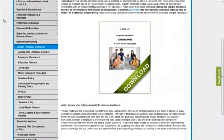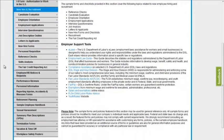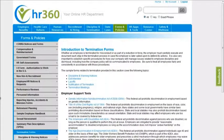In the New Hire and Recruitment section, you can see there is a comprehensive range of forms, from candidate evaluation forms to new hire forms, including employment applications and new employee orientation checklists. In the termination section, you will find forms that cover many aspects of the termination process, from discipline warnings to exit interview forms. HR forms and policies are a must for any sized firm, and this important section provides the documentation you need to help your company stay compliant and protected.